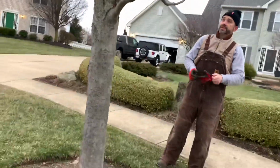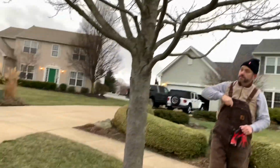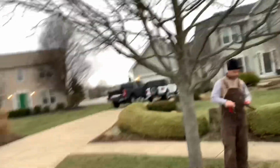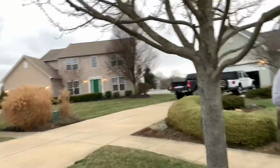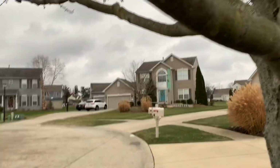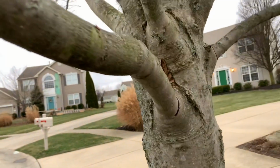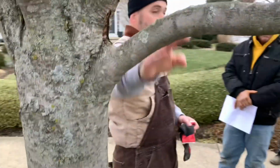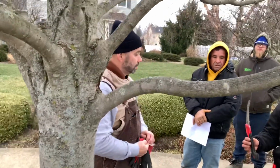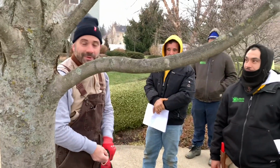This is probably the best example of what we can talk about as far as a branch collar. It's not always obvious, but this swelling of the bark right here is called the branch collar. So if I wanted to take this branch off, I am not going to, first of all, use the right tool. This is the wrong tool. That's the right tool. So I'm not going to cut it off because I don't want to cut it off.